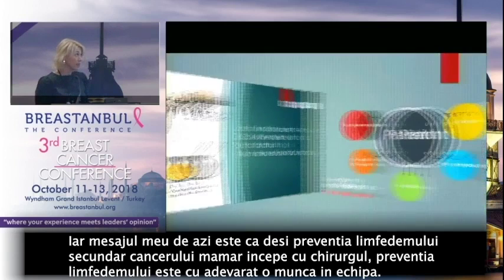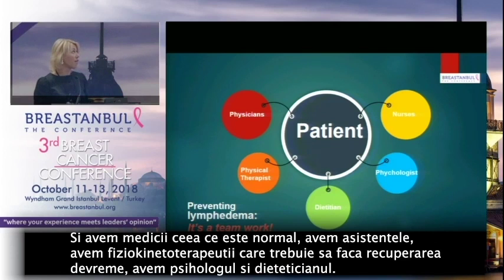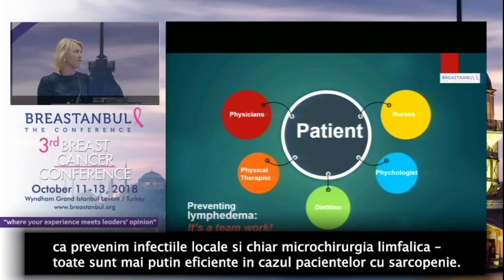And my message for today is that although breast cancer secondary lymphedema prevention starts with the breast surgeon, preventing lymphedema is really a teamwork. We have the physicians, which is normal, we have the breast nurses, and we have the physical therapists that must do the early physical therapy, and we also have the psychologist and the dietitian. And it is important to know that when it comes to long-term lymphedema prevention, manual lymphatic drainage, wearing the compression garment, preventing local infection, and even lymphatic microsurgery are all less efficient in sarcopenic patients. Thank you.